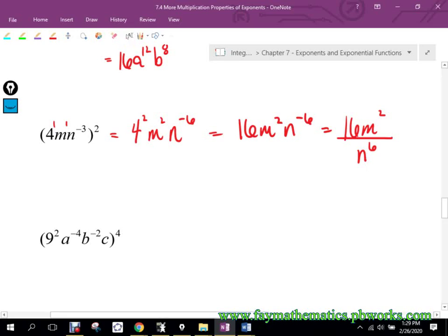So it'd be 9 to the 8th, right? Now I'm not going to expand that. That's like 43 million, so I'm not going to do that. a to the negative 16th, b to the negative 8, c to the 4th. Now I don't like negative exponents, right? So we'll leave the 9 to the 8th where it's at. Where does a to the negative 16th go? And it becomes positive, right? Where does b to the negative 8th go? Bottom. And then where does c to the 4th go?